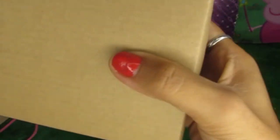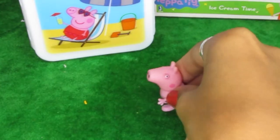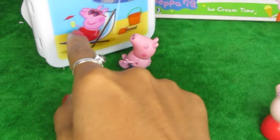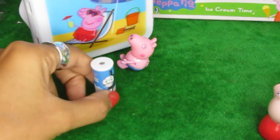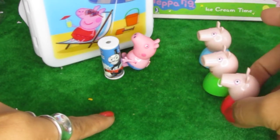It's time to open this one. Oh, little George fell out. Hey, little George. Little George joining Peppa Pig over there. Next to her bench. Her sun lounge. Oh, look. She's even holding a nice cup of soda. So, let's see. Looking like little George needs a nice big cup of soda too. This one, it's a Thomas soda. Oh. And everyone else is joining them. Very nice.